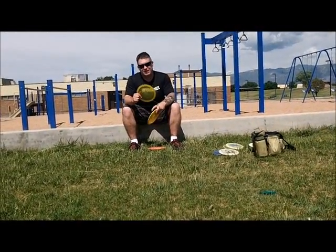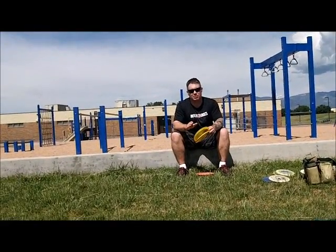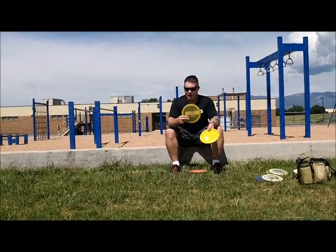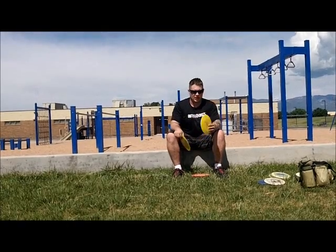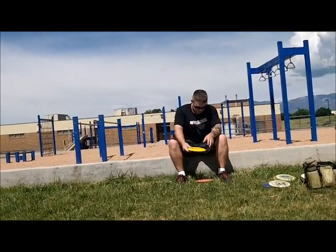I bag this KC Pro Banshee for its glide. It's still very overstable. It's more overstable than even my Brinster T-Birds. So that's what I use it for, more of a utility disc, sidearms, overhands, glidey, overstable shots. I haven't worked this one in the bag yet. It's still super overstable for me. It's got some flashing issues.